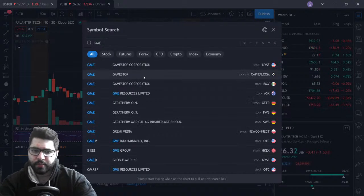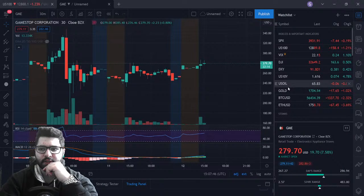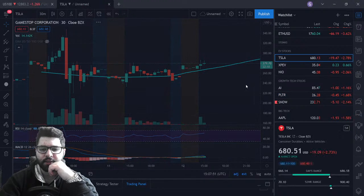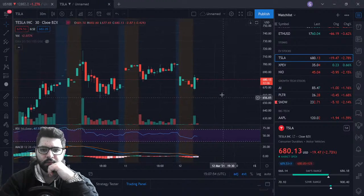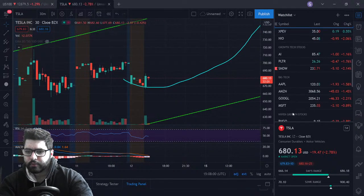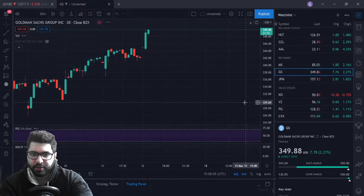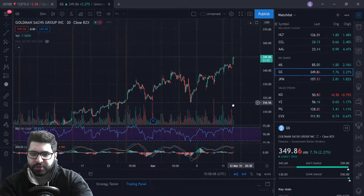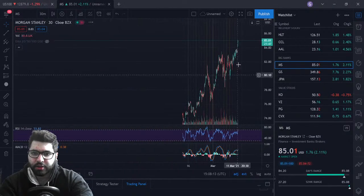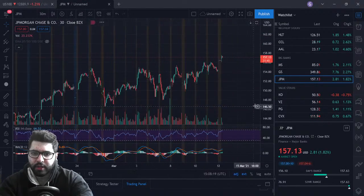I want to check GameStop every now and then just to see what is happening here. 282.7. It is still sitting pretty high. Meanwhile, Tesla is having a struggle above the 680. It doesn't fill the gap. And the big banks going up a lot again. Goldman Sachs going up 2.2%. Morgan Stanley up 2.1%. All-time highs, right? Really peculiar. JP Morgan up another 1.8%.